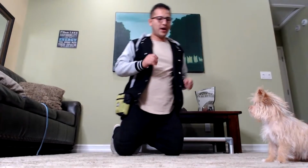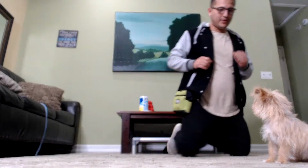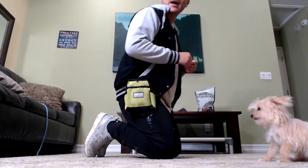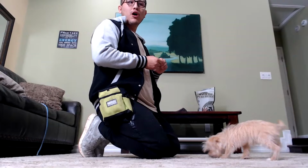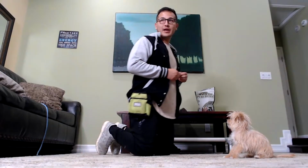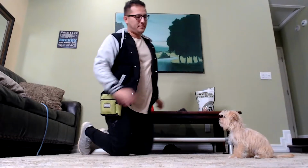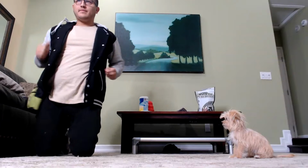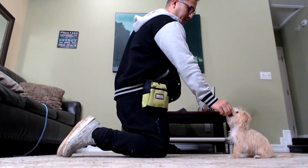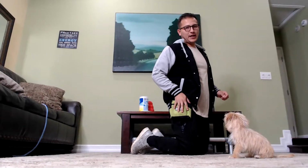So I can walk away, I can walk towards her, I can walk to the left, I can walk to the right. And just like we did with the duration time, we gradually make this longer and we add more variety to the movement that we're doing. Okay, good. Stay. Good. So we can add gradually more movement. Stay. I can also change the angle.